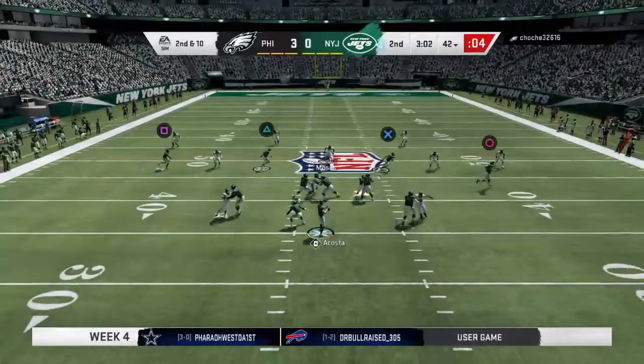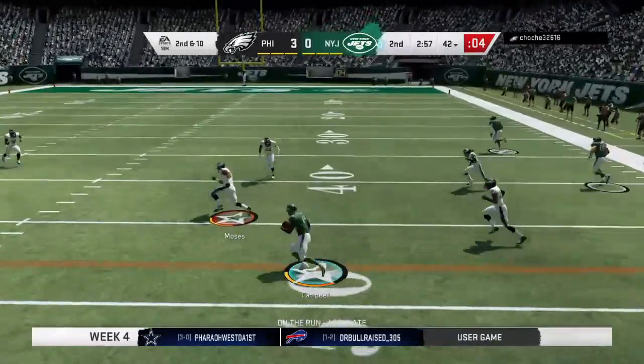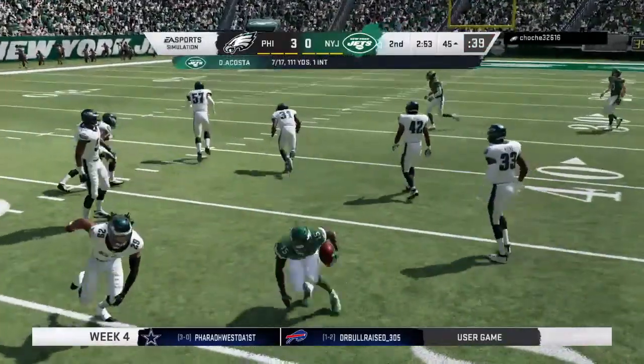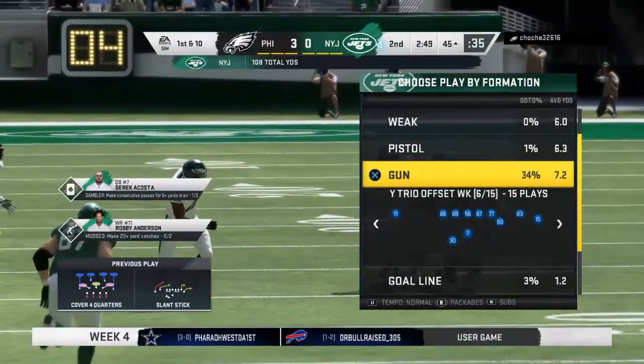Ready? 2nd and 10. Flush to his right. He'll find Paris Campbell. That's complete. And he'll be taken down across the 50 at the 45 in enemy territory. That's good for a Jet first down, a gain of 13.